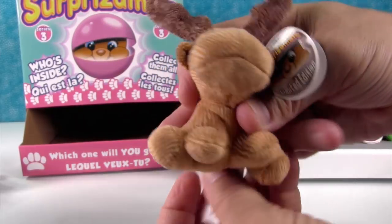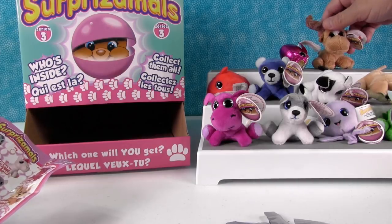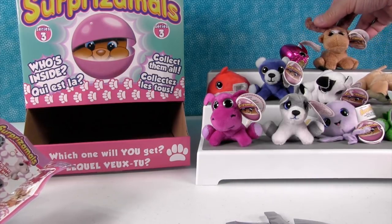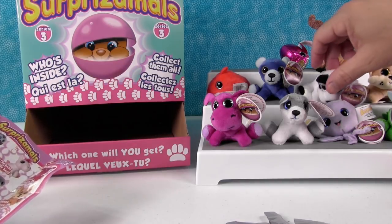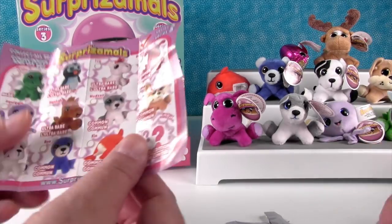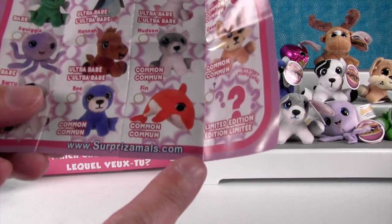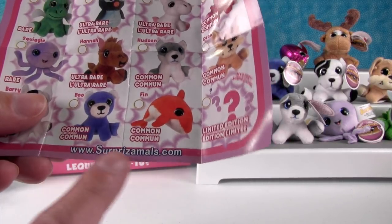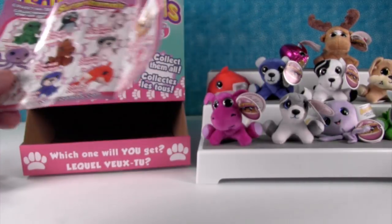Awesome. So if you guys want to know more info about the moose and how you can find the limited edition Diamond Moose, we'll put more info in our videos when we get it. You can also always go to surprizamals.com right here and check for info there as well, because that is a super rare, hard to find moose.